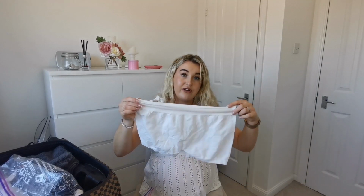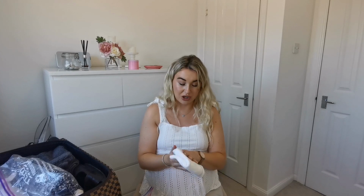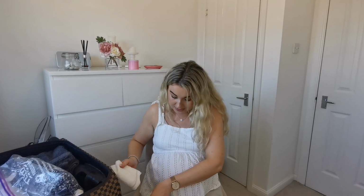Next, I've got knickers and bras. I will just show you these couple of different options of knickers that I'm taking. So I've got a few pairs of these. I've heard so many people talk about these and say how comfy and brilliant they are for after birth, and they fit pads in really well. They are kind of like disposable, but it said on the pack you can use them a couple of times, so they'll probably last through the wash a couple of times. So I've got a couple of pairs of those.